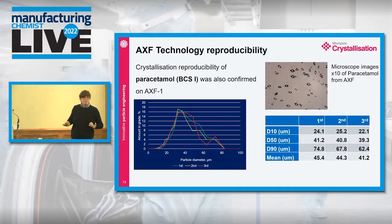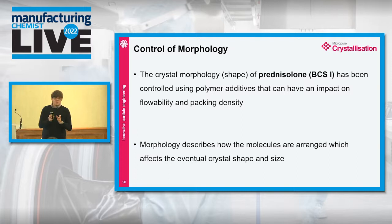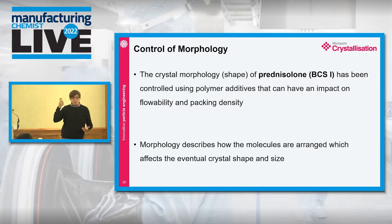The control of the morphology, so the shape of the crystals. This is also important from a manufacturing point of view when you've got things like packing density and flowability. One of the main problems pharmaceutical companies have is that they get needles. People really don't want needles because they break, and they can agglomerate.